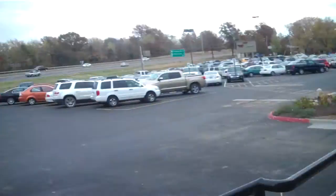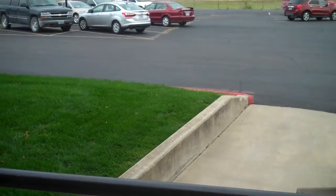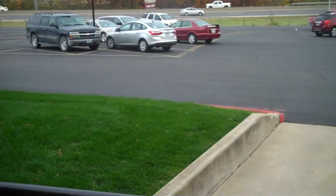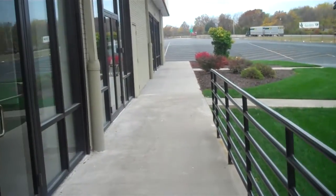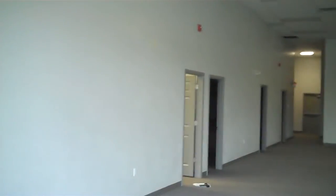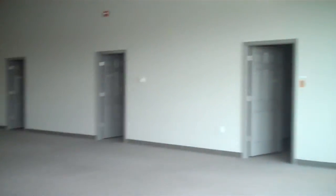Once again, the other option would be to cut a hole in this wall, modify all this grade, and have a truck back in here. It's more just a quick pan of the front. And that's it from Colmar, Missouri.